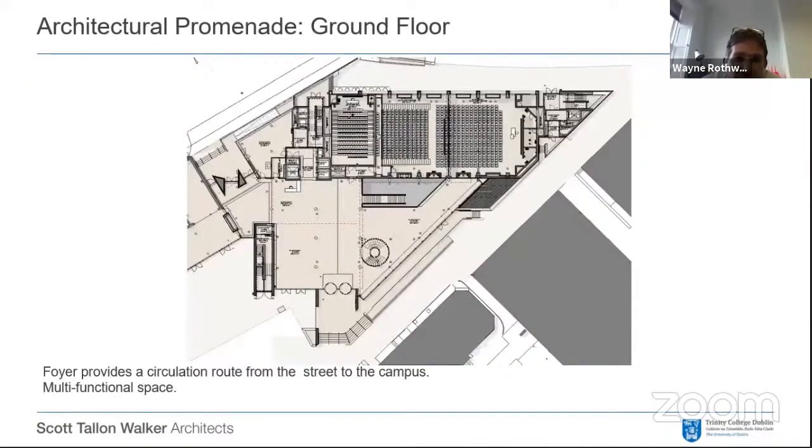This is the ground floor, where really what we're trying to do is connect Pier Street with the campus. You can walk through these two triangular forms at the Pier Street entrance, come through the concourse, through the entrance onto the rugby pitch. And this is a large foyer space where it's multi-use, used for exhibitions and events, and can be used by students, staff, and the general public. So again, it's bringing people together.